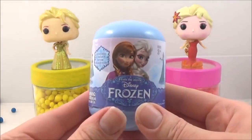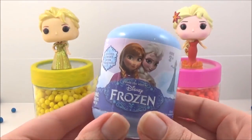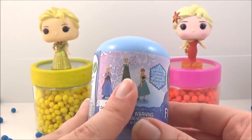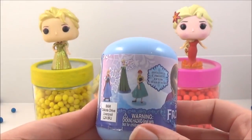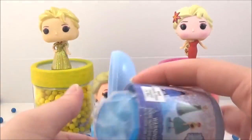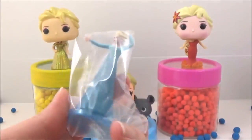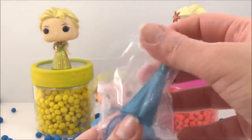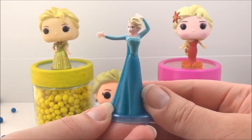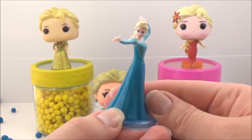There was also a blue Frozen toy capsule. Let's see which character we got. I really hope we get a Frozen Fever one. We got Elsa in her blue dress. Awesome.